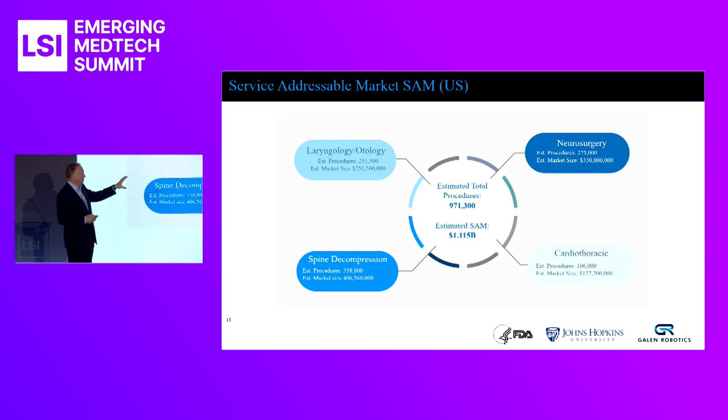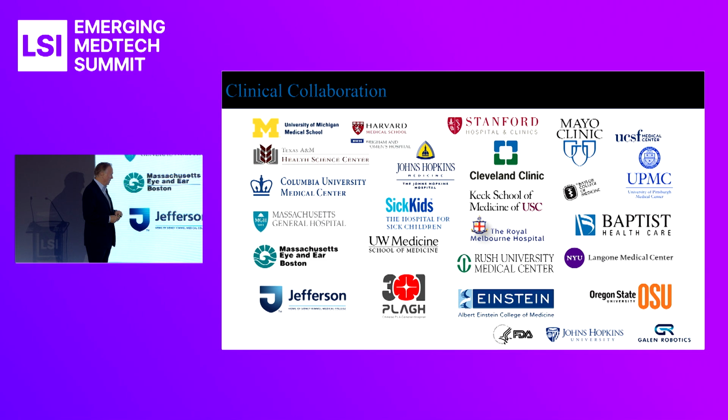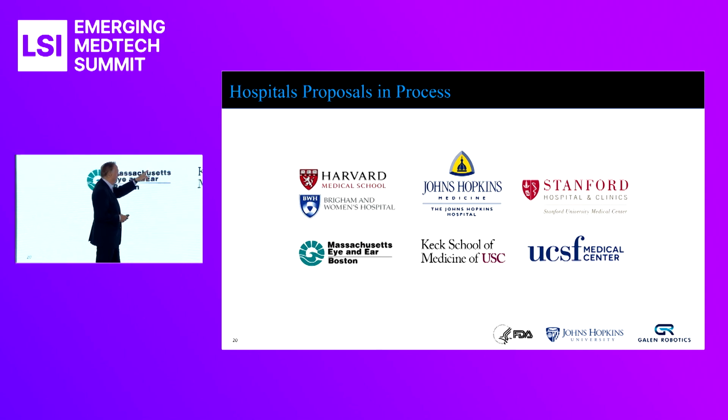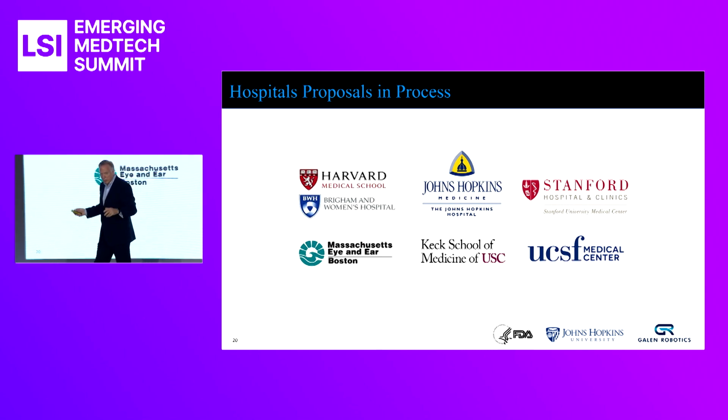So when you look at the entire market, it's a huge TAM. I don't like TAMs because they're kind of nebulous. I like more of the SAM, the actual addressable market you can go after. When you combine all that, that's where it comes in. These are our collaborators. These are the people and surgeons that have helped us, laid hands on the robot, gave us input. These are our first installs. This is where we're headed. The first three, I already got his order. His order's coming in, or came in, and we're working with Stanford on theirs. So we're moving right along on that.